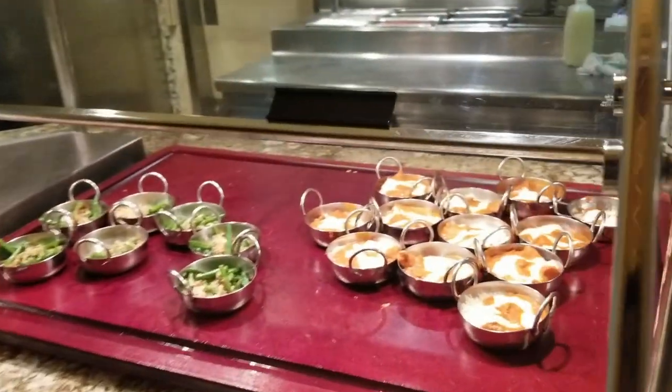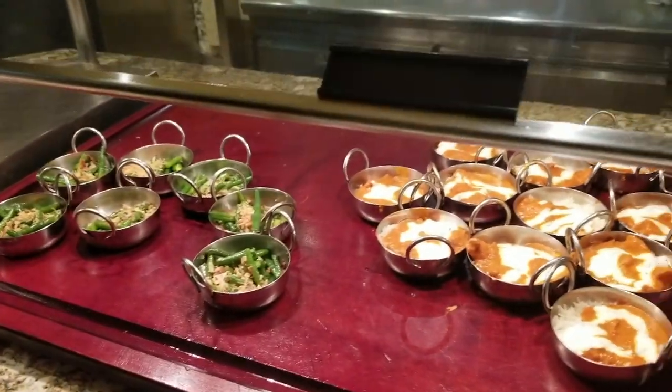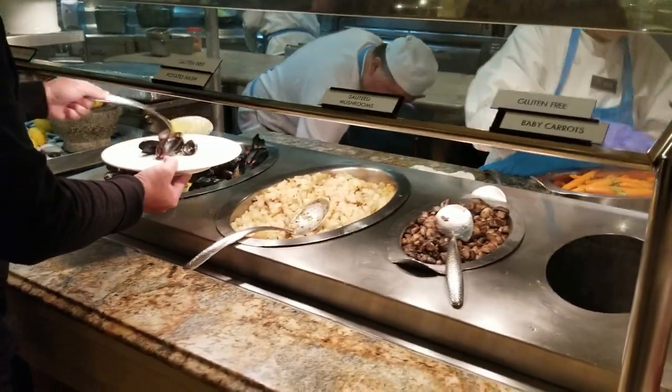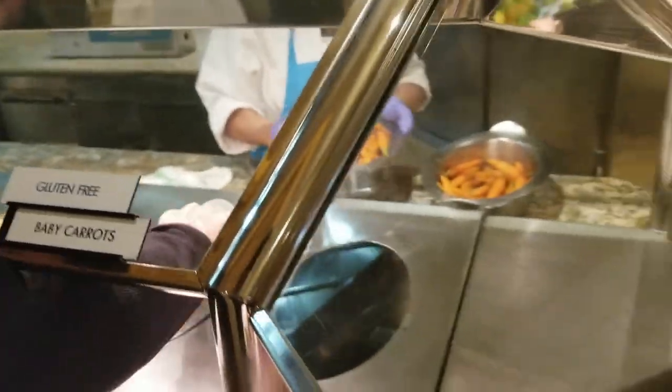We also had Mediterranean green beans. And I think this is curry rice now. So that's good stuff. Might get some of those sautéed mushrooms in there, too. Oh, we got fresh baby carrots. Oh, go ahead, man. I don't know what I want yet. Ooh, sautéed mushrooms. I might want some of those. Good call.